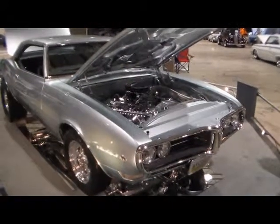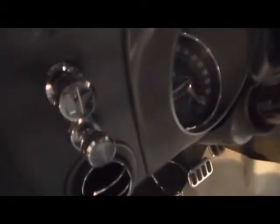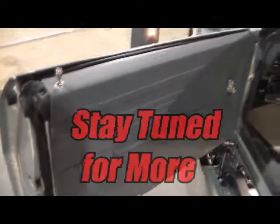Man, and what else you got in there? Let me check that out. Now, you made these, right? You machined them, or did you just make them? We machined them out of stainless steel and polished them. Did you put the little groove in there? Oh, man. Program that in. Yeah, we're sick people, man.